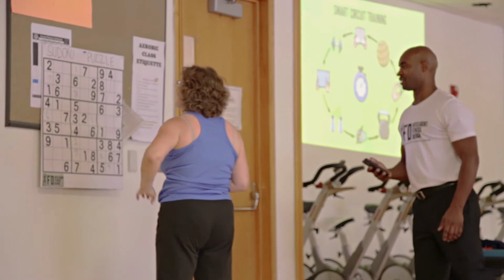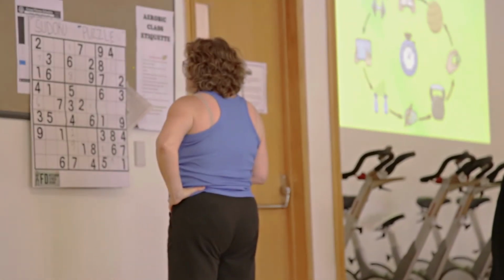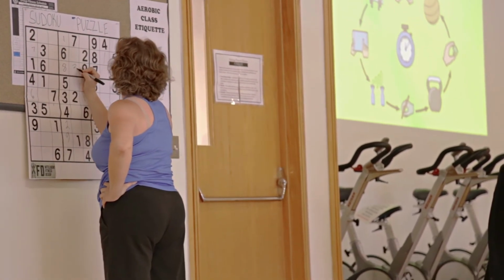Very good. You did a very good job. She gets a minute on the last part of it. But that's how it works. That's the circuit in the circuit training. That's the circuit in the program of IFB.